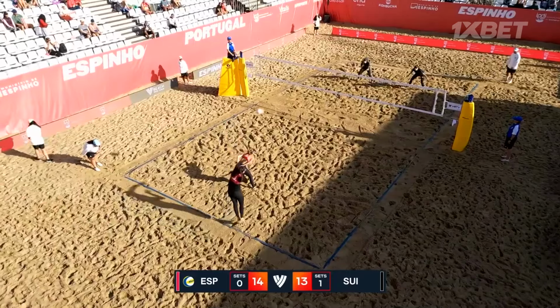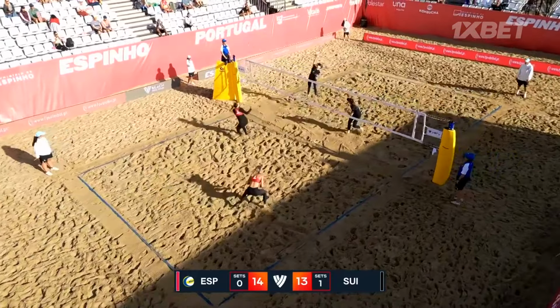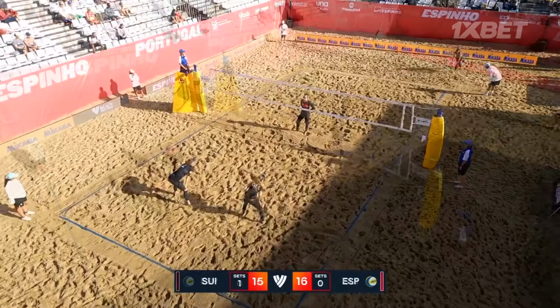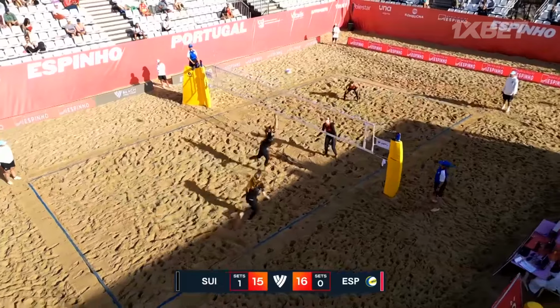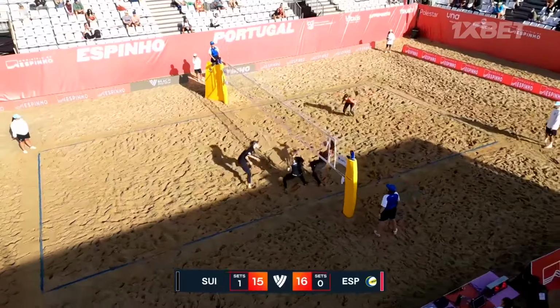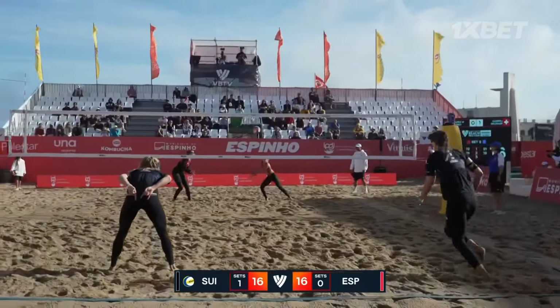Well, Switzerland, as they did in the first set, they haven't done much wrong. But they find themselves in a real arm wrestle now. Where the court is. Again, another wonderful pass from Switzerland. It's a tight set, though, and the joust is won. It could be all over.